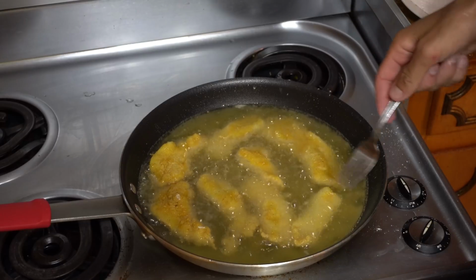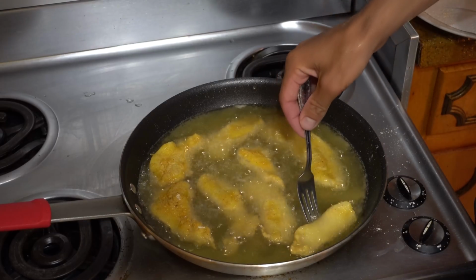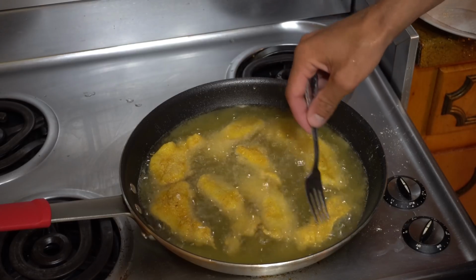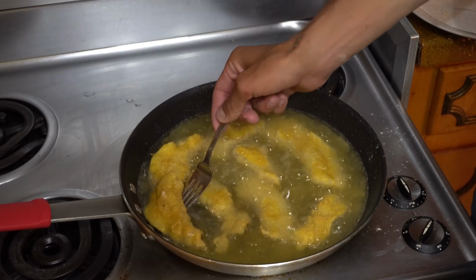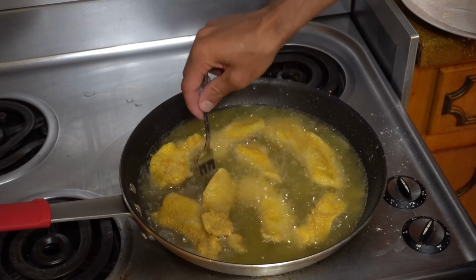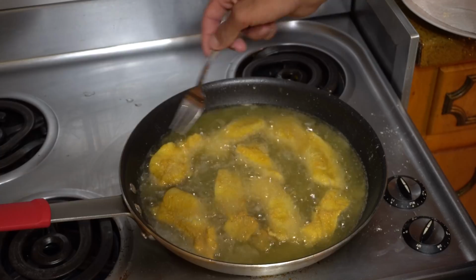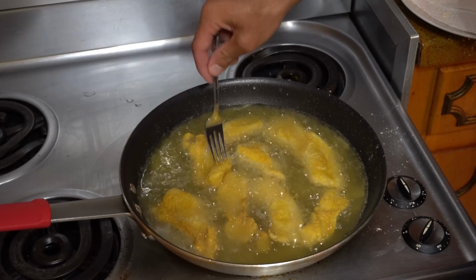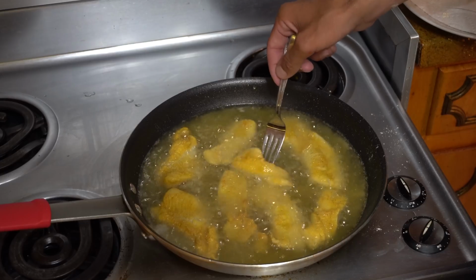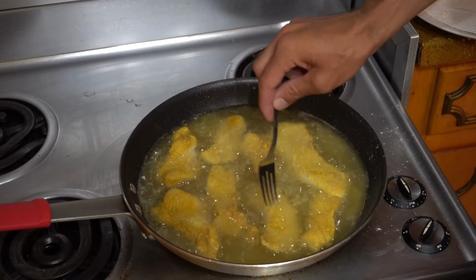All right, it's been a couple minutes. I'm just gonna go ahead and flip them all. Just kind of check out what the bottom's looking like. We got a nice gold. I want them to be a little more cooked there. Ooh, that one's falling apart on us. That's a good sign. And it smells delicious, y'all, let me tell you. All right, we're gonna give them another couple minutes, then we're gonna take them out.